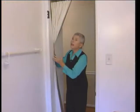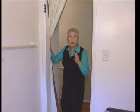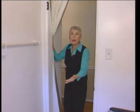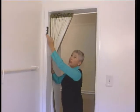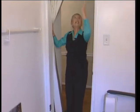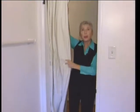A lot of homes that were built in the 1950s have these very narrow doorways going into the bathroom. Obviously, somebody in a wheelchair couldn't get through here. The door was removed, as you can see, but they still needed privacy. A very inexpensive way is to put a tension rod and add a curtain to it, and then you can close the curtain for your privacy.